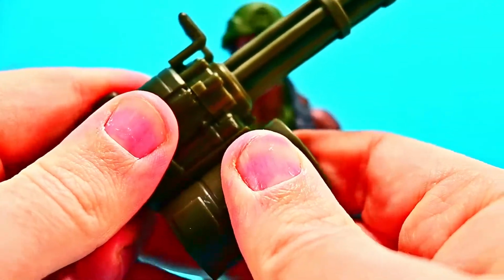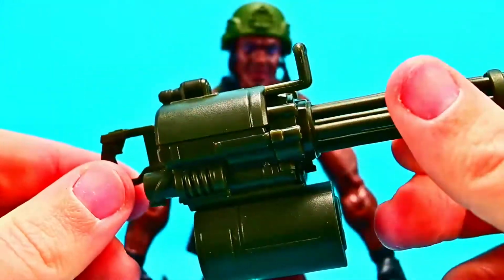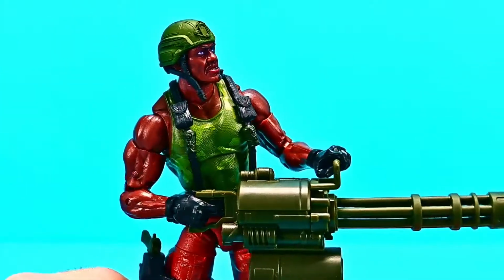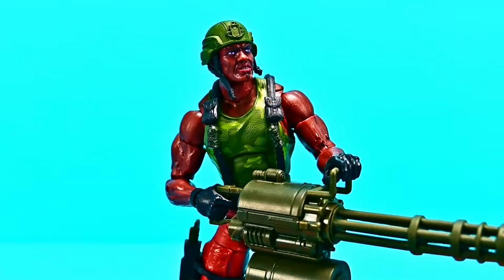And it also has a removable ammo canister there as well that just slides into the bottom. So that is pretty cool. So let's try and get this into his hands. So there's Roadblock with the Gatling gun, and that looks really cool. It's hard to get it to hold straight up. Maybe we have to kind of lean him there, but that looks pretty dang cool for this version of Roadblock. I think that's awesome.